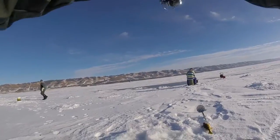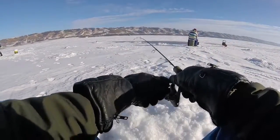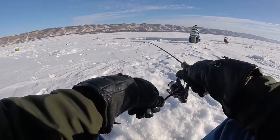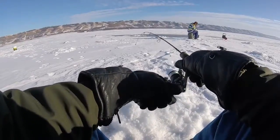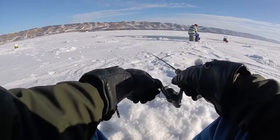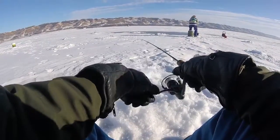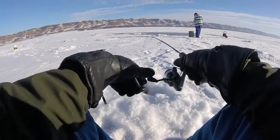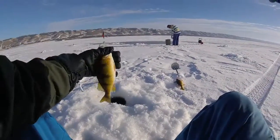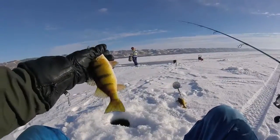Oh yeah, double. Wasn't down there for more than 10 seconds. Ooh, this one's a nice one. It's a big jumbo. Head shakes. Connor's got the new glory hole. Oh yeah. These are some fat fish. And the hook just popped out. Look at that.